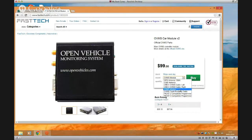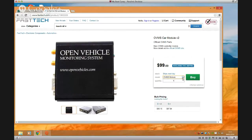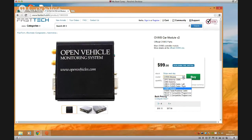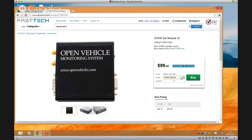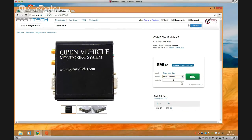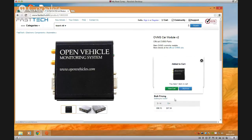If you click underneath where it says model, you can choose the bits that you need to add to your car. So let's pretend that we have got a Tesla Roadster and we want to set this up with OVMS, Mark. Talk me through what I'll need to buy. Okay, it's actually Tesla Roadster and everything else, so it's not too complicated. For any car, the first thing you need is the module. It sells for $99 US. Okay, so let's add that to the cart.